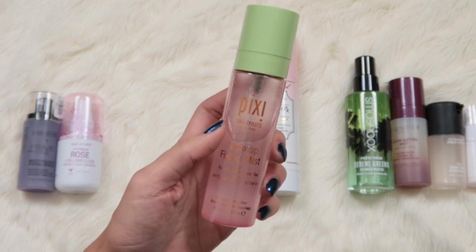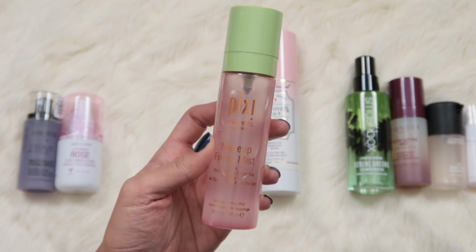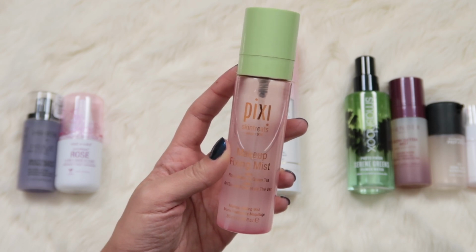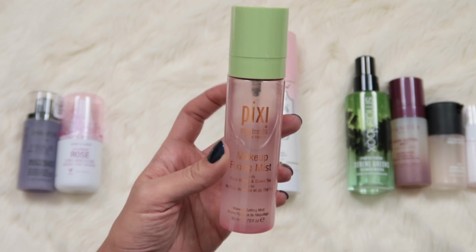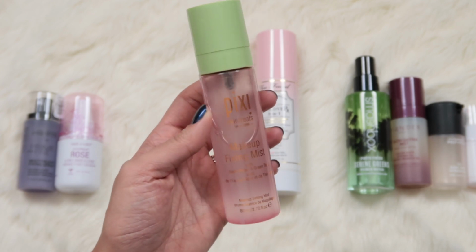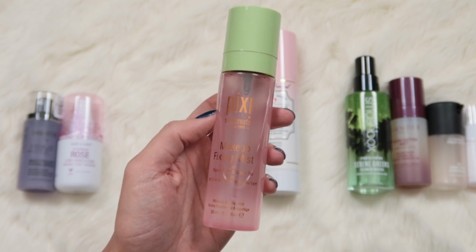One that I know I want to get rid of is this Pixi Makeup Fixing Mist. The nozzle on this hates me. I don't know why, but for some reason, it's this specific product especially. I think because it's so sticky, the nozzle gets clogged up so easily and it drives me absolutely insane. I also think this one has denatured alcohol in it as well. Yes, it's the second ingredient. So I just feel like this frustrates me too much and I don't like it as much as my other setting sprays. So I think I need to get rid of it.